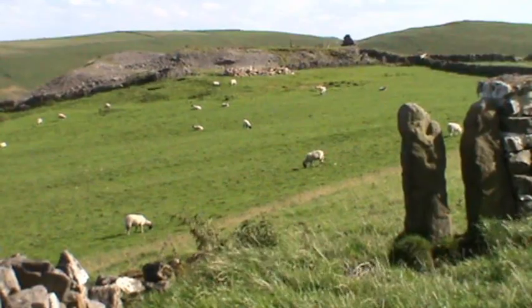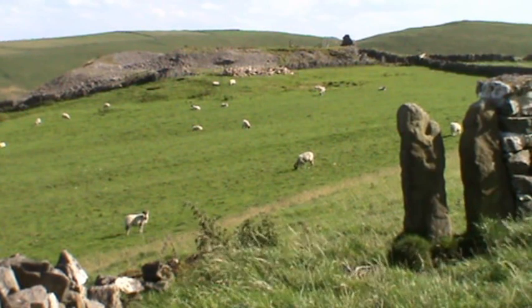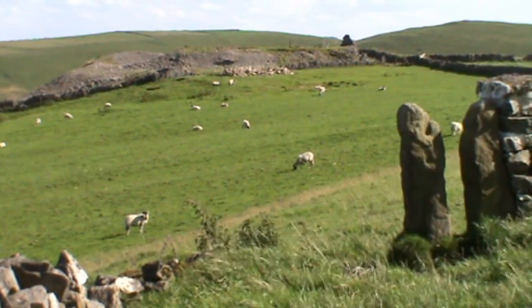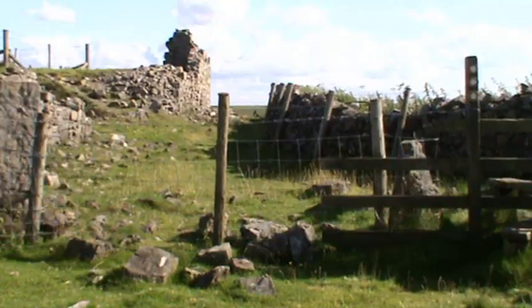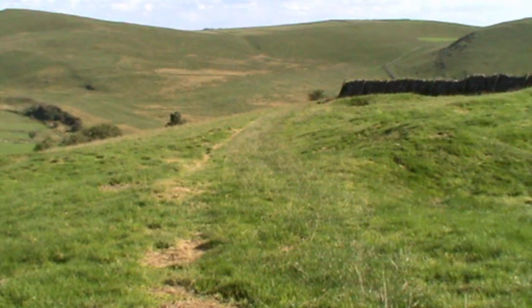When we come to the end of the wall, we just go straight forward and we can see the old workings in front of us. We head towards them. We get to the stile, cross over and just keep heading forward with the disused mine on our left hand side. We're on top of the old mine workings now. We just keep heading forward, slightly downhill, past the signpost.